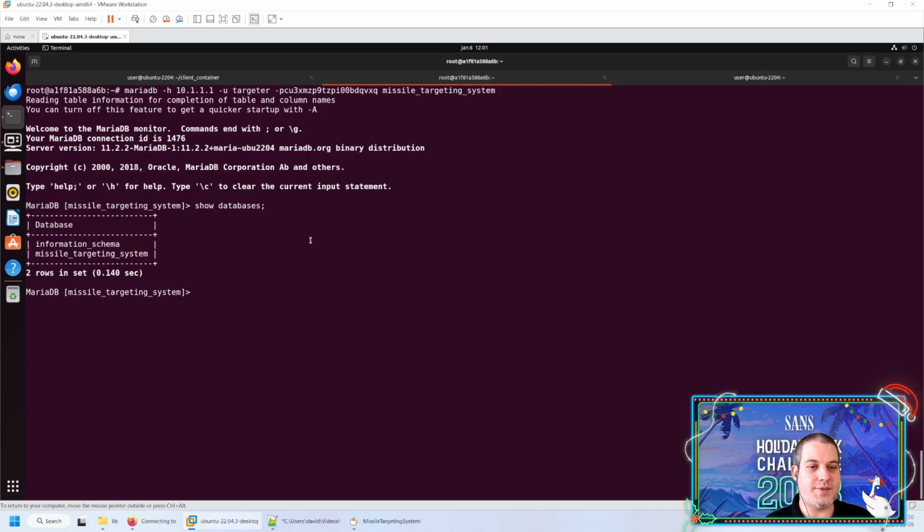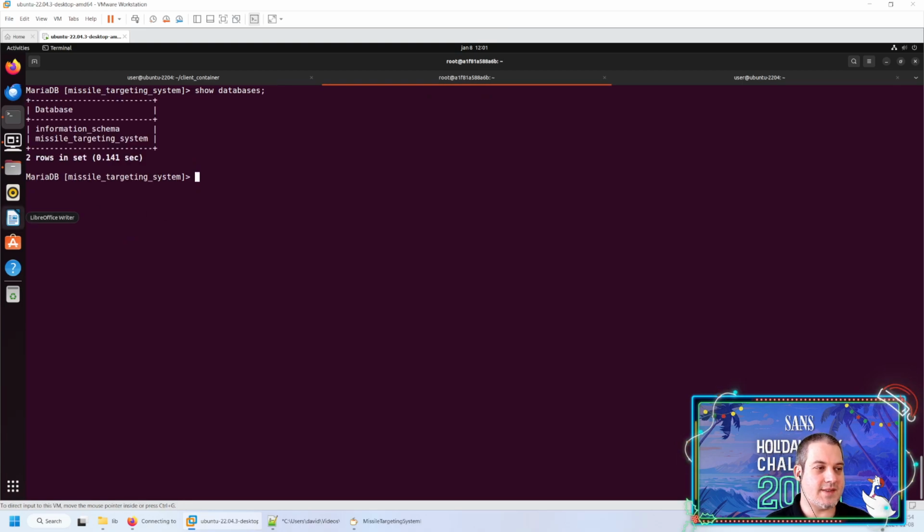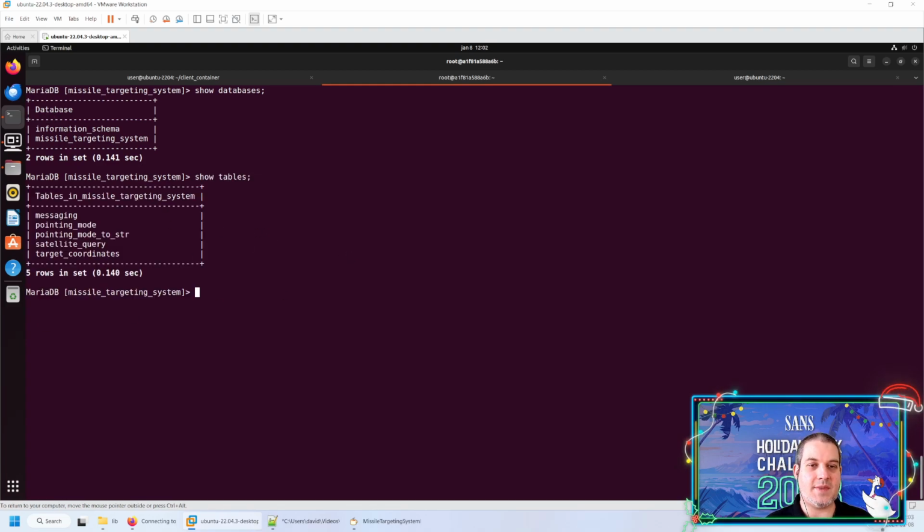But I'm going to use this interface here because it's a lot more convenient. So databases, we only have information schema and the missile targeting system. That's easy. We don't need to explore further databases because we want to mess around with a missile. Under show tables, we have messaging, pointing mode, pointing mode string, satellite query, and target coordinates. Now let's explore these a little bit.